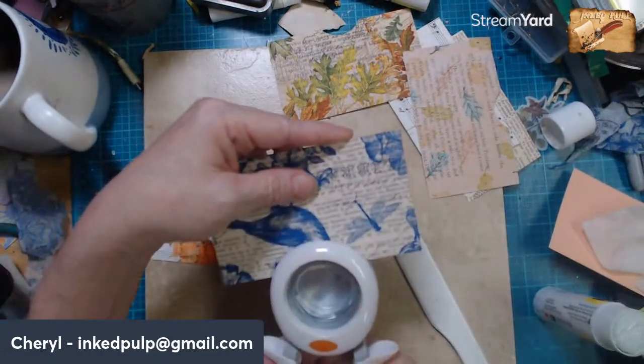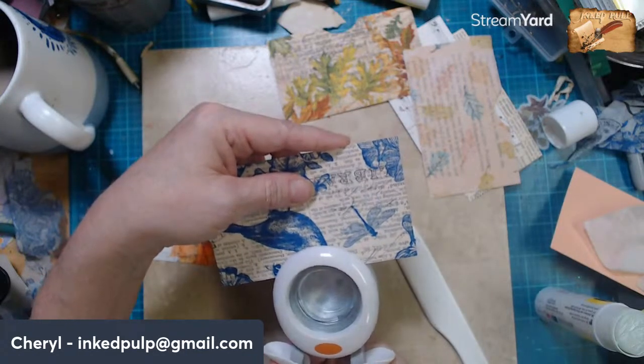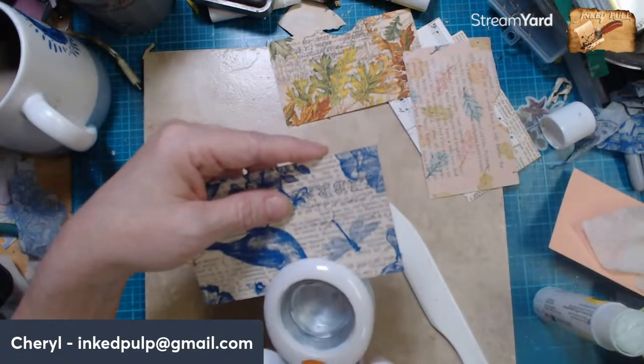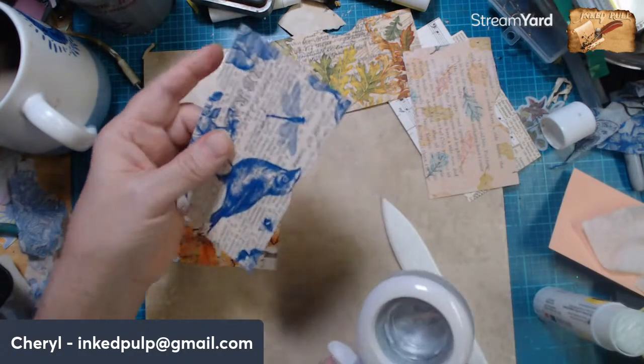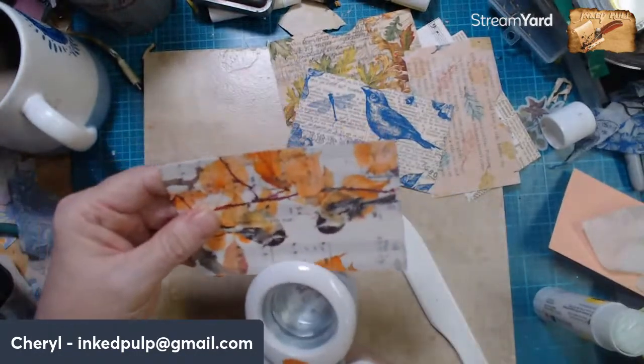Oh, and I don't want to take the bird's head off, so I'm just going to put a little bit of a... Not quite that little bit. I'll get a little bit of his head. There we go. And then these guys.